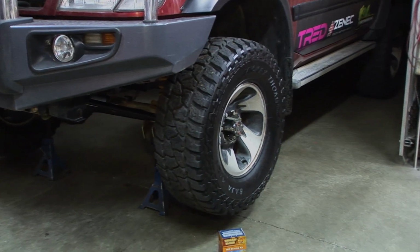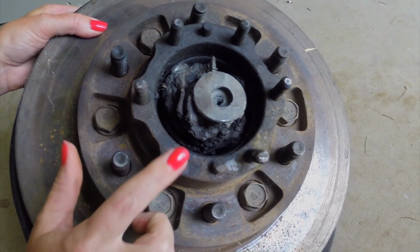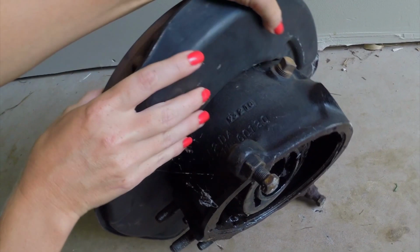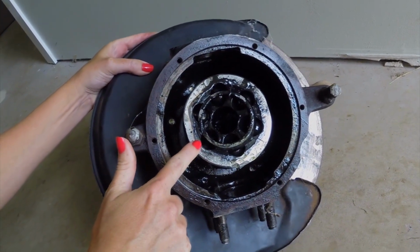So why should you pay attention to a noisy wheel bearing? Well, for starters, the wheel bearing will collapse and then it could weld itself to the stub axle. And then if it gets hot enough, like in this case, it's actually welded the stub axle to the CV shaft, and all sorts of horrible things can happen there. You could lose the wheel. You just don't want to go down that track.